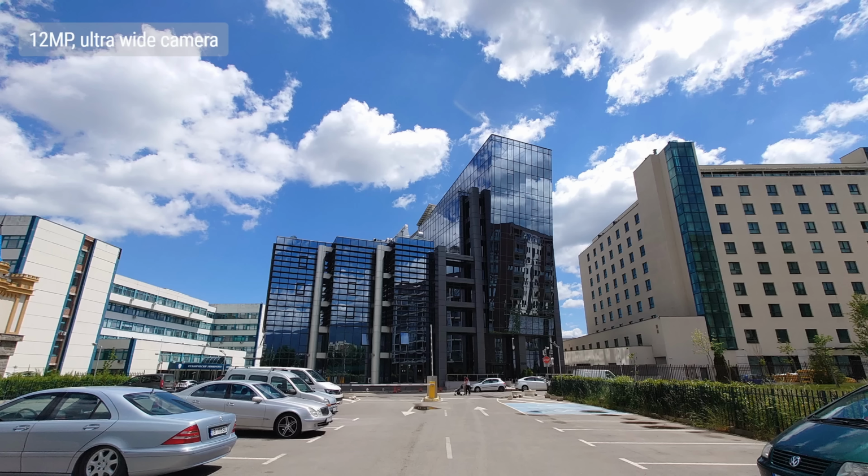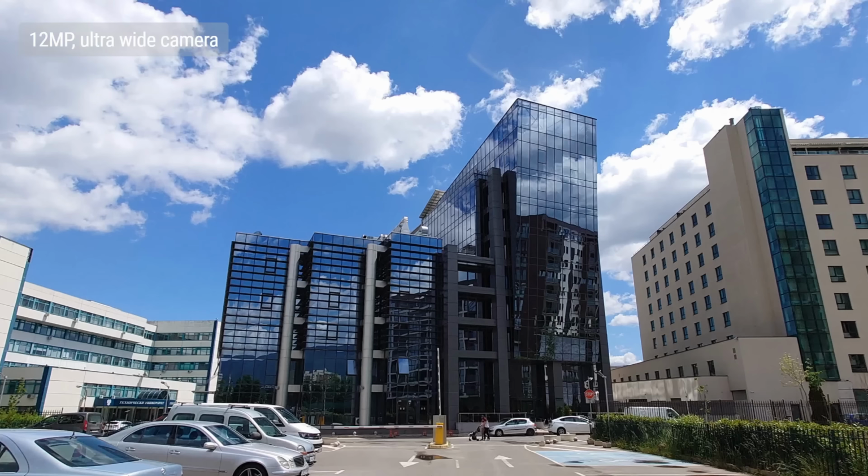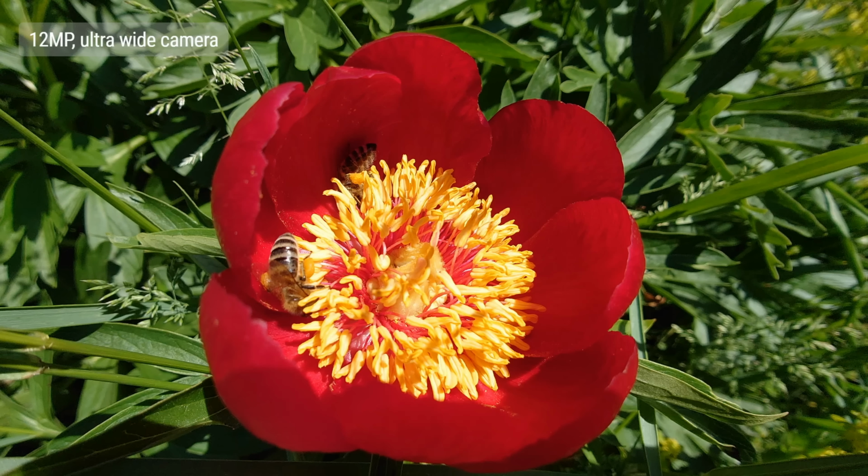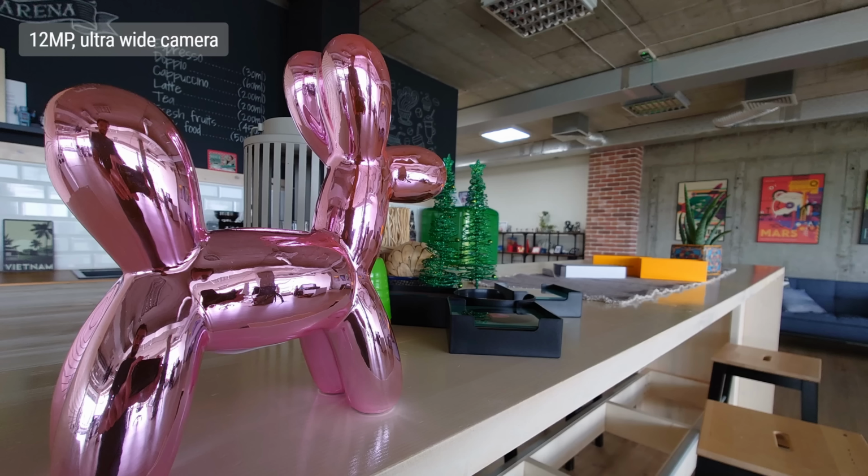The ultra-wide cam's images are a close match to the main ones in terms of overall rendition, including colors and dynamic range. It's not quite there when it comes to noise performance, but detail levels are excellent for an ultra-wide camera. This ultra-wide also has autofocus, and that lets you get close to subjects and still capture sharp images while getting that wide perspective. It isn't meant for macro shots or anything though.